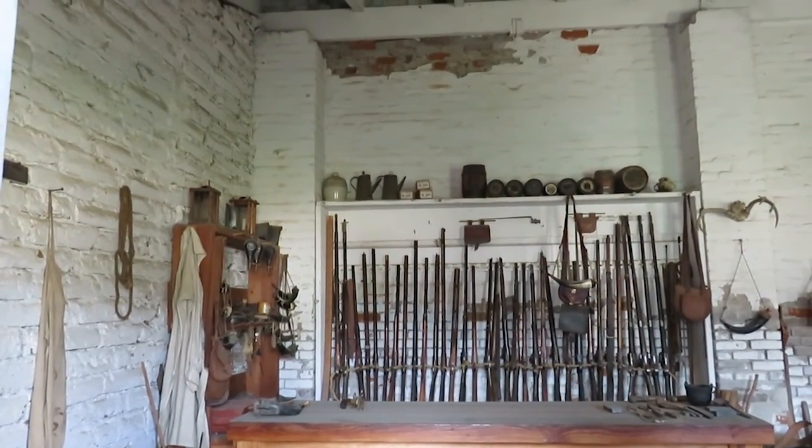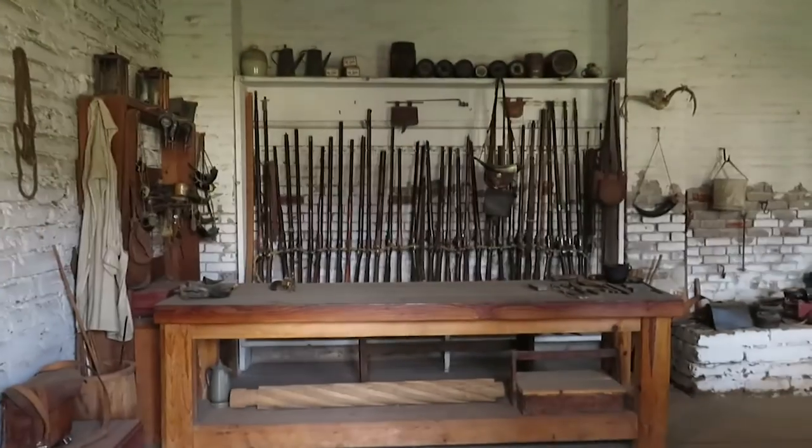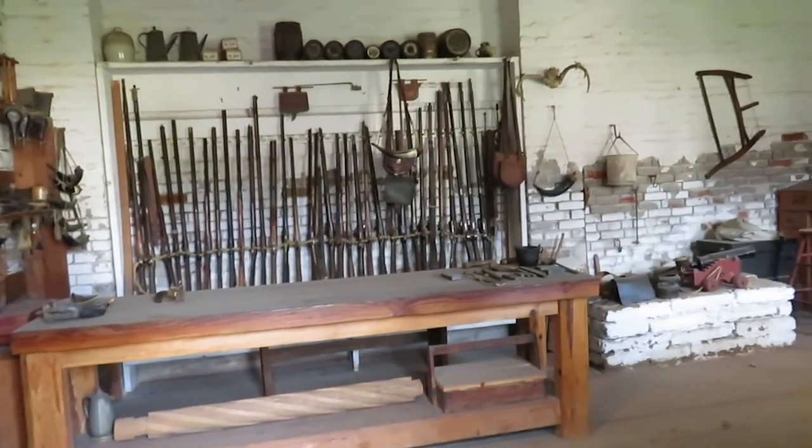Next to the, okay, this is the gun shop. Okay, this is the staff area right there. And this is a gun. This is the gun shop.